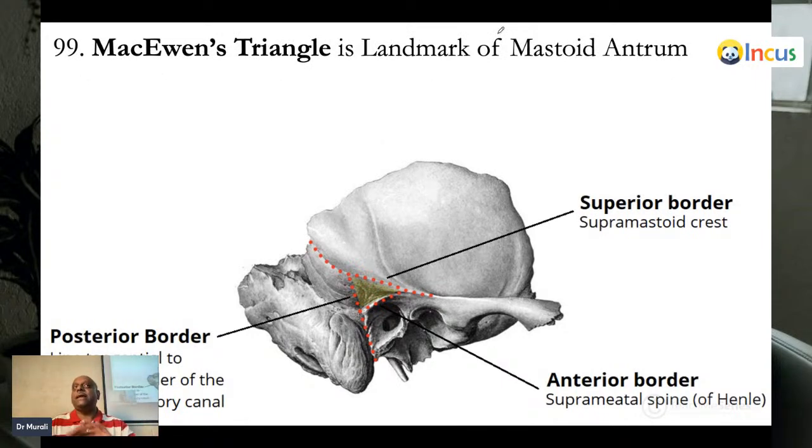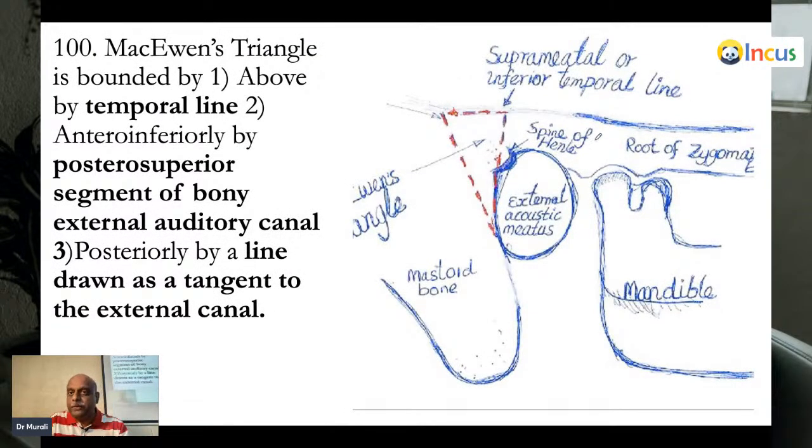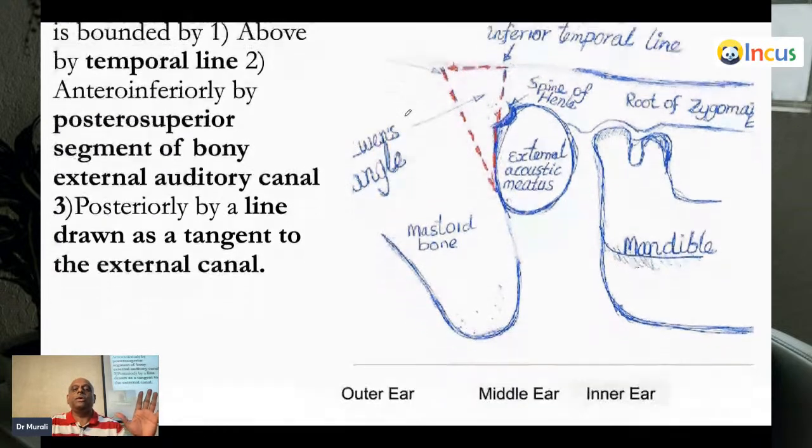What are the boundaries of this McEwen's triangle? Emphatically, you should remember. So please remember, doctor, above is the temporal line. Antero-inferiorly by the external auditory canal's posterior-superior bony segment. You know, this is the external auditory meatus. It has one anterior part, posterior part. Posterior part is at the back. So posterior-superior segment of the bony part of the external auditory canal, and posteriorly by a line which is drawn as a tangent. If you draw a tangent to the external auditory canal, that forms the posterior boundary of the McEwen's triangle. A point number 100, mark it and keep it, it will definitely be asked in tomorrow's exam.